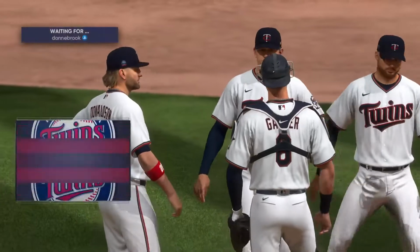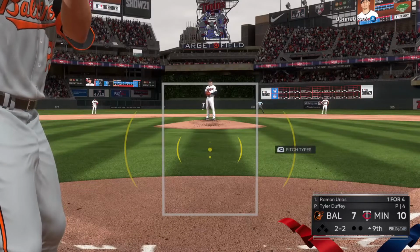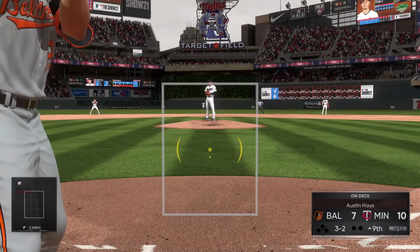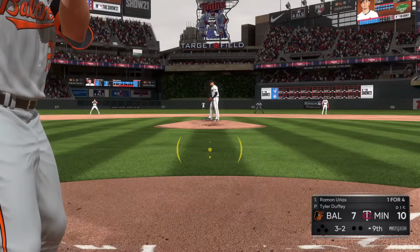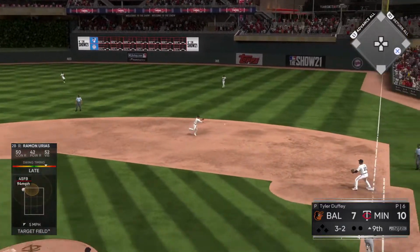Tyler Duffy comes on from the pen, hoping to finish this one off here in the top of the 9th. So the lineup flips over, and digging in, Ramon Urias. He doubled his last time up. And he's got to build off that last AB. He battled. Usually when you battle, you get in that swing mode. A lot of pitches, you'll swing at the rosin bag. I love the fact that he was able to work a double in last at bat. Let's see if we get more of the same right here.